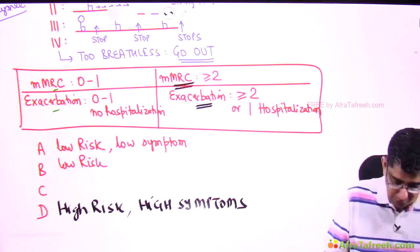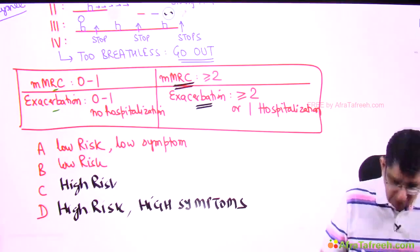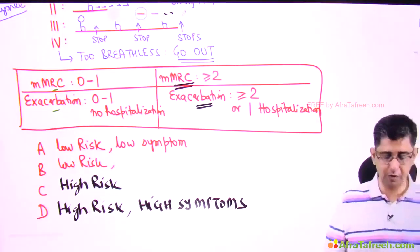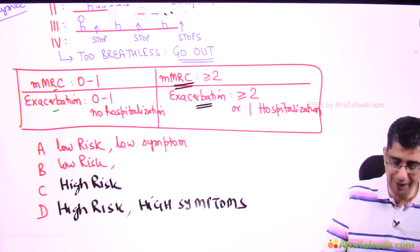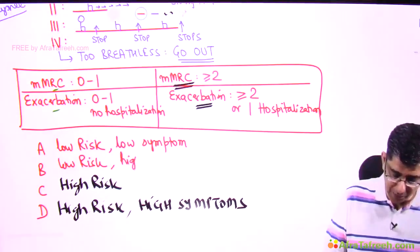So you can just practice it by writing the inputs by yourself. And now I'm going to create one more patient for you, a low risk patient. He is a patient who has not been hospitalized in the last 1 year, but his MMRC grade is at least 2 or more than 2. So I'll put him as high symptoms.